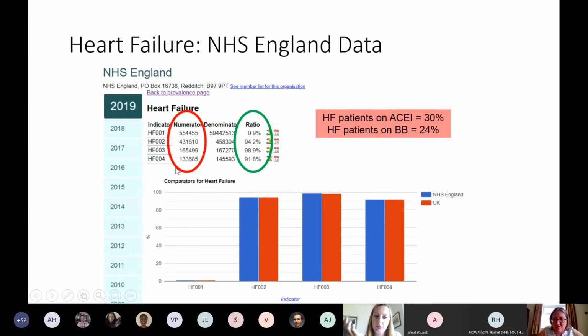So there is work to be done to ensure patients are diagnosed correctly, are coded correctly, and are offered ACE and beta blocker, because probably 50 to 60% of heart failure is heart failure due to reduced ejection fraction. And all of those patients should be on ACE or beta blocker, and currently probably only half of them are.